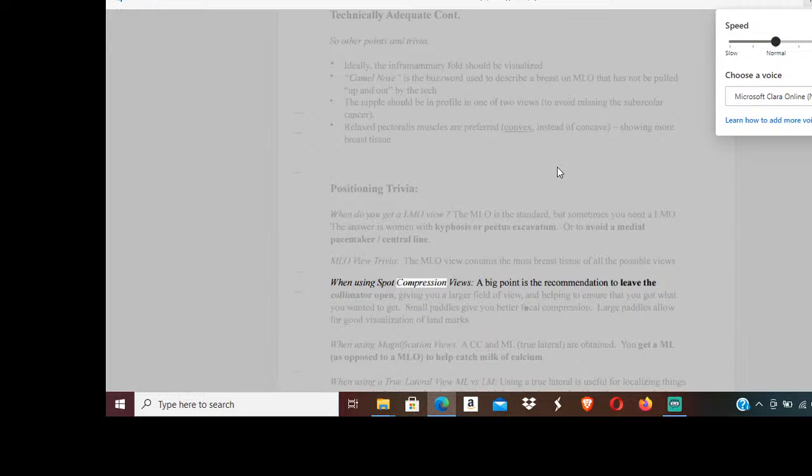When using spot compression views, a big point is the recommendation to leave the collimator open, giving you a larger field of view and helping to ensure that you got what you wanted to get. Small paddles give you better focal compression. Large paddles allow for good visualization of landmarks. When using magnification views, a CC and ML, true lateral, are obtained. You get a ML as opposed to a MLO to help catch milk of calcium.